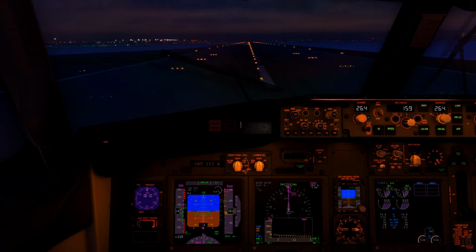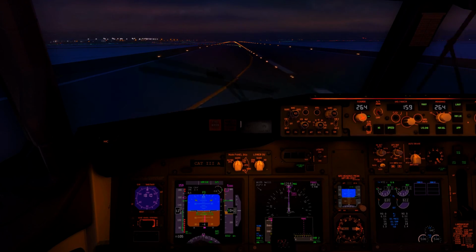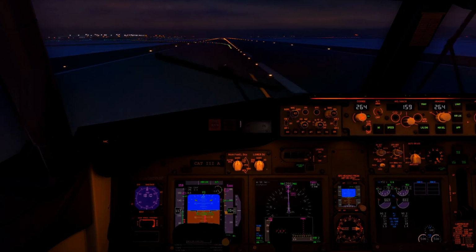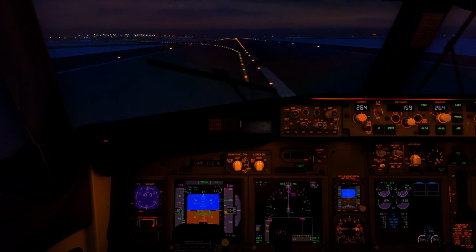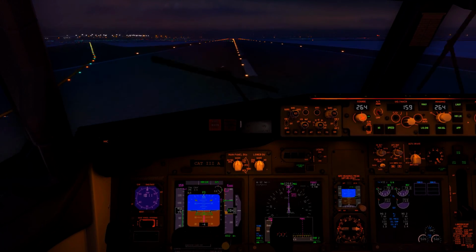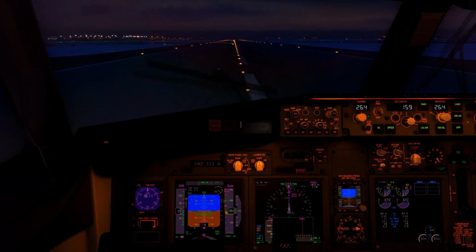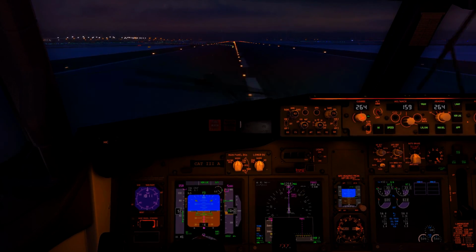Okay, speed brakes are up. And reversers are active. Full pressure on the column. The rudders are quite sensitive as we slow down, so I don't want to overreact, otherwise we might end up going sideways. 80 knots. Reversers can be stowed now, and autobrakes can be disarmed.